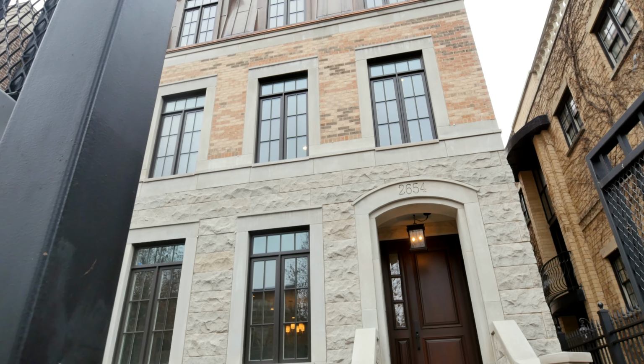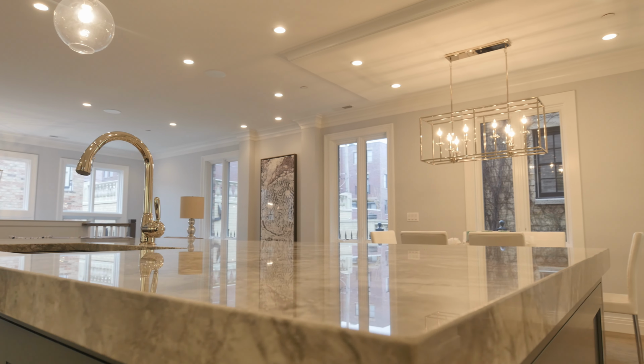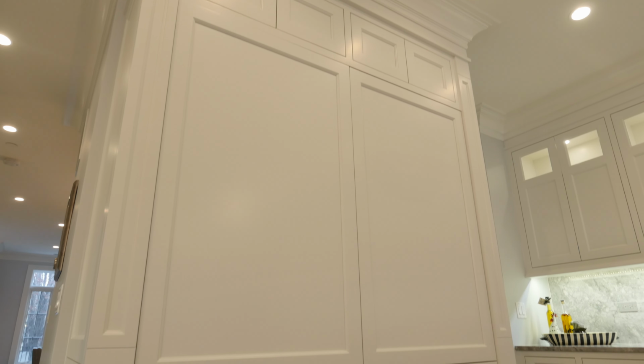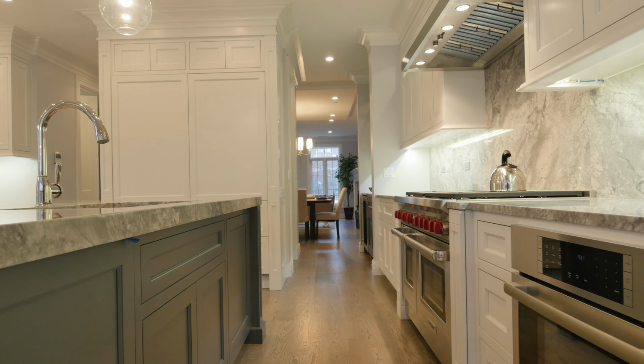This is a brand new construction single family house by Jenny Builders. This house sits on a 30 foot wide lot. It has 7 bedrooms, 5.5 baths, and a 3-car garage. The kitchen features full slabs on the counters as well as the backsplash. It has a 48 inch 6 burner Wolf stove, a Sub-Zero refrigerator with 4 freezer drawers, and a Bosch dishwasher.